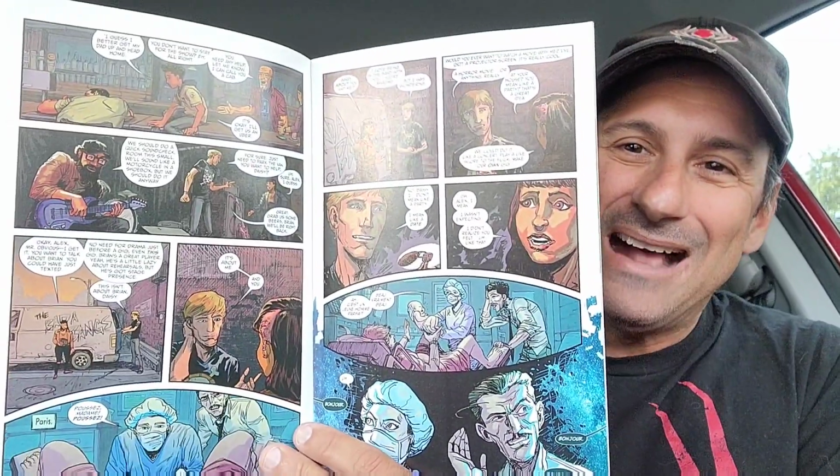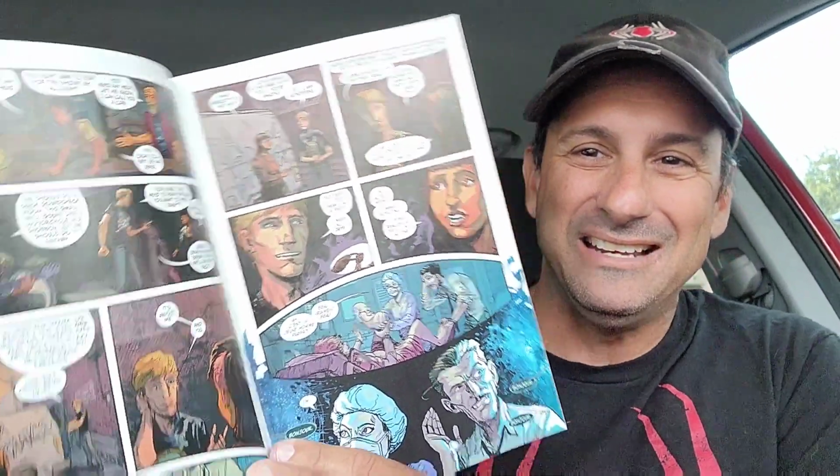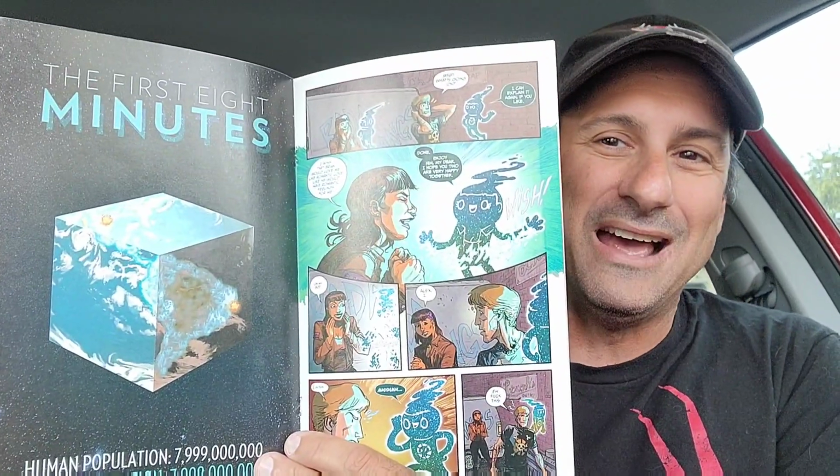Another independent book, if you guys are looking for indies this week, a new issue 1. We got 8 Billion Genies. This is, like I said, issue 1 written by Charles Soule. This is a book where everybody has one wish. What would you do with that one wish, right? And that story sounds very intriguing to me. What happens to the world when these guys use their one wish? I don't know, man, but I'm on board with this. So 8 Billion Genies if you're looking for something different.